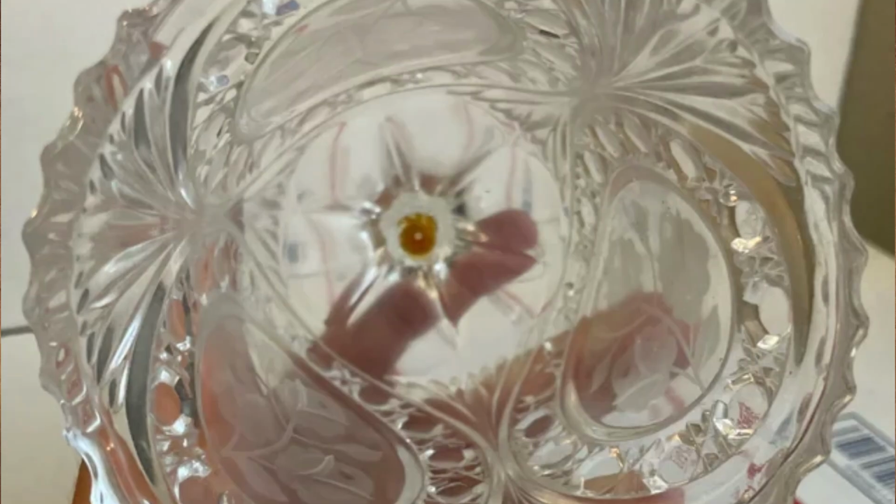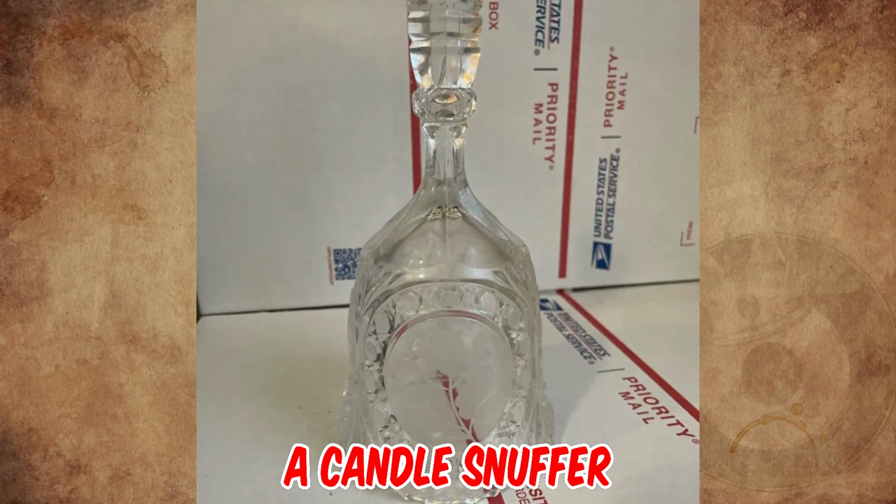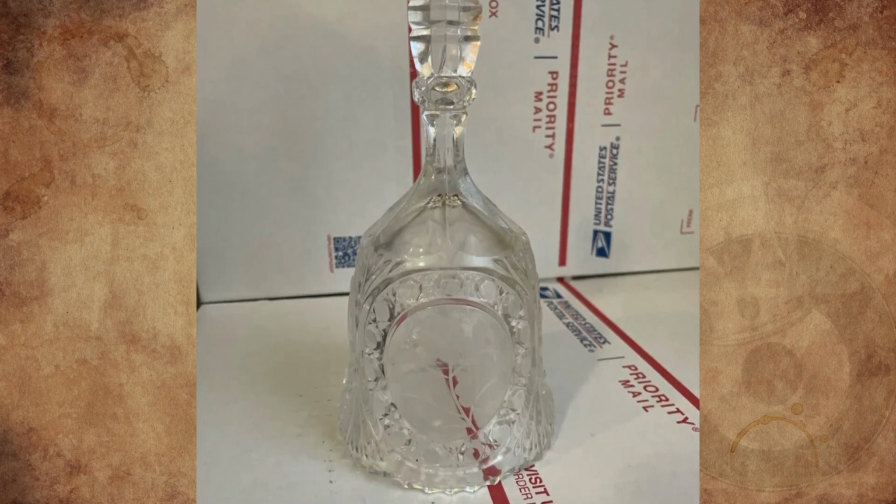There are what looks like burn marks on the top of the inside of it, and there's no sign of a bell attached to it. I think it's a candle snuffer, and possibly from the 1950s.